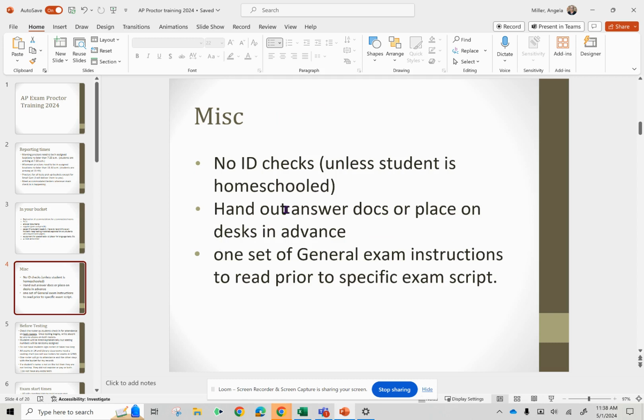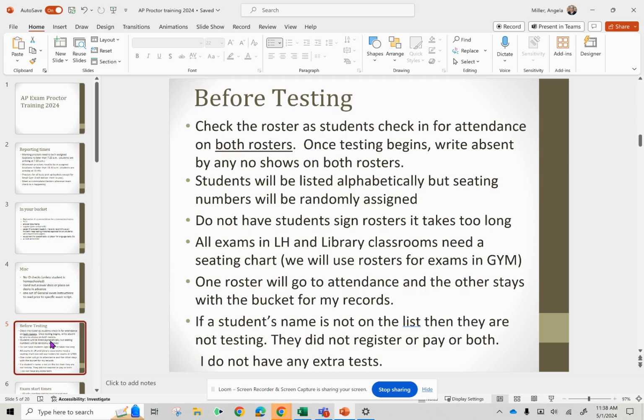We are not checking IDs unless a student is homeschooled, and we do not have any homeschooled students taking AP tests. We're going to try to get all the answer documents placed on the tables before kids come in or while kids are coming in. And you will always have an extra set of general exam instructions that I'll make copies of and put in the buckets.